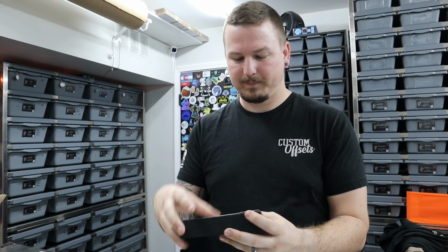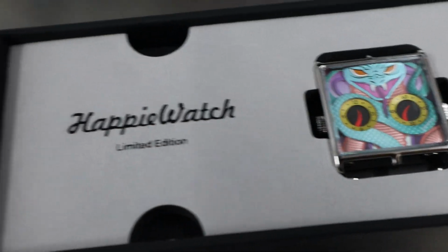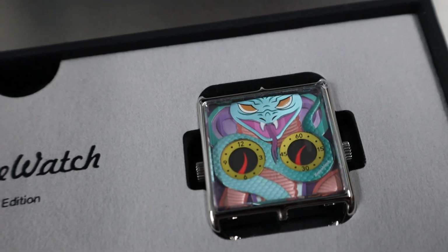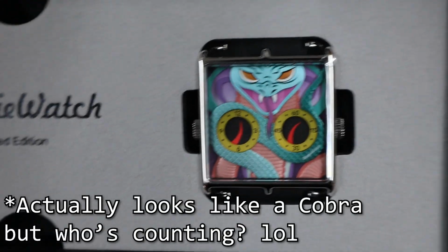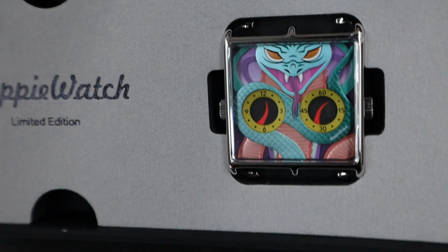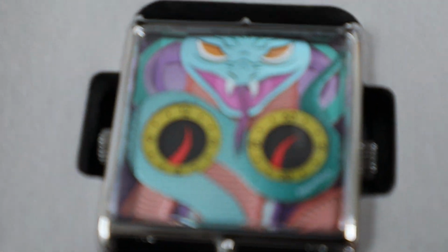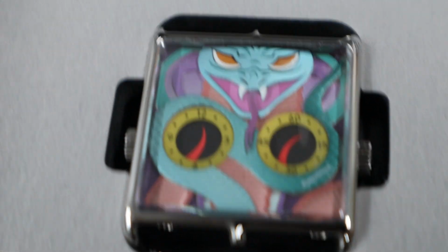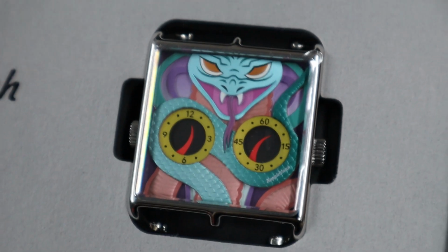Well, here's why. This is what they call the Viper, if I remember correctly. Viper snake, something like that. Happy Watch limited edition. And it's a freaking Viper. How cool is that? And then the red fangs, as they turn, point to the hour and minute. How dope is that? So let's go ahead and get this out.